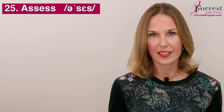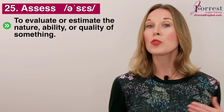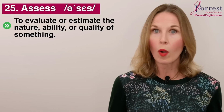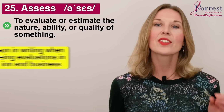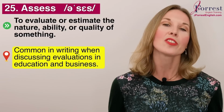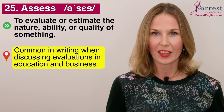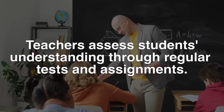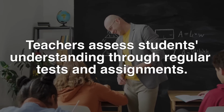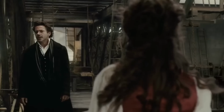25, assess. Assess. This means to evaluate or estimate the nature, ability, or quality of something. This is common in writing when discussing evaluations in education and business. For example, teachers assess students' understanding through regular tests and assignments. It assesses us. Assess your options. Interesting assessment.